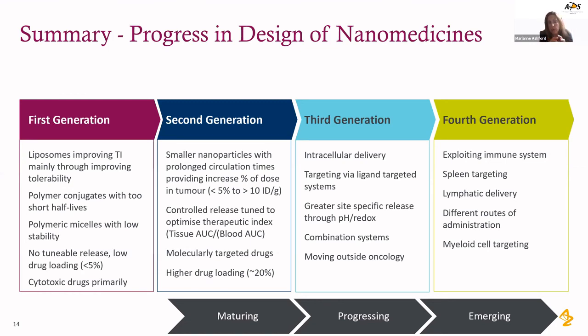I think now we've moved to perhaps smaller nanoparticles. We've managed to prolong those circulation times, and that's allowed us to up the injected dose per gram in tumor, or up the ratio between tumor AUC and plasma AUC. By controlling the release and understanding the release from the nanocarrier, I think that we can further optimize therapeutic index. Using molecular targeted drugs, you've got a combination of medicinal chemistry and drug delivery to improve therapeutic index, and getting higher drug loading, I think, has meant we've had less excipient load to patients, which is important.